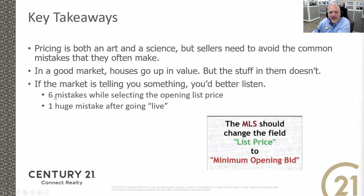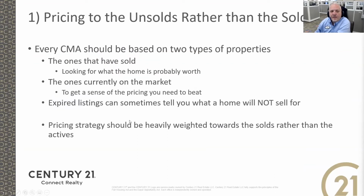But we're going to talk today about 6 mistakes while selecting the opening listing price, and then 1 huge mistake that we as agents often make after we go live. Okay. So 1, pricing to the unsolds rather than the solds.